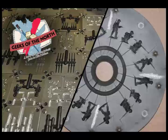Yeah. I mean, let's be honest, there's plenty of other models to keep in company in that drawer, but... I tried to paint them. I really did. It's bad.